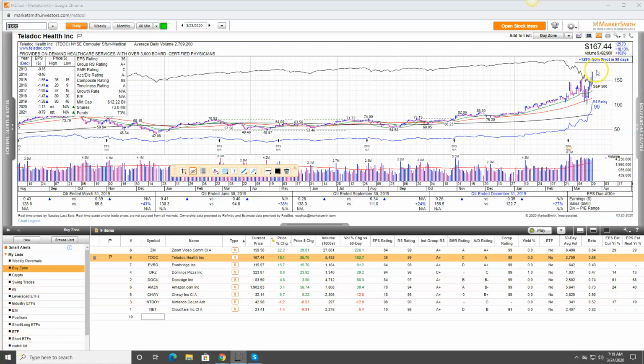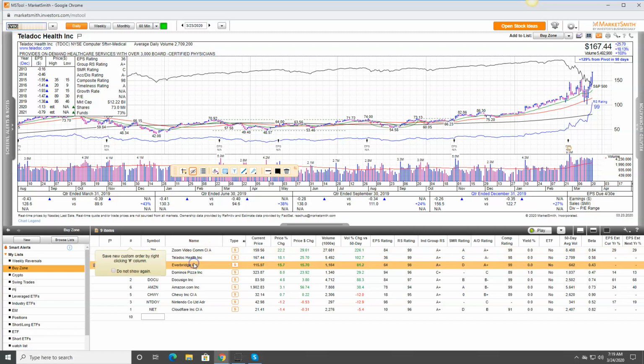This was up 18% yesterday. It's up 5% pre-market. This thing's going to go. So, these top 2 stocks I'm talking about probably need to take a pause, a breather, or some kind of pullback, and we're just not there yet.